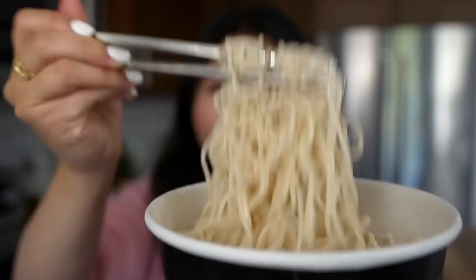Savory, creamy, the layer of tonkatsu broth kind of sits on your tongue. It's very flavorful, but at the same time, it's still quite light. The noodles look okay. The noodles are not bad. I'm not gonna say it's like, oh my God, amazing, but it's got a nice chew. The meat, here we go, we're trying the pork. Not bad. Overall, it's not bad.